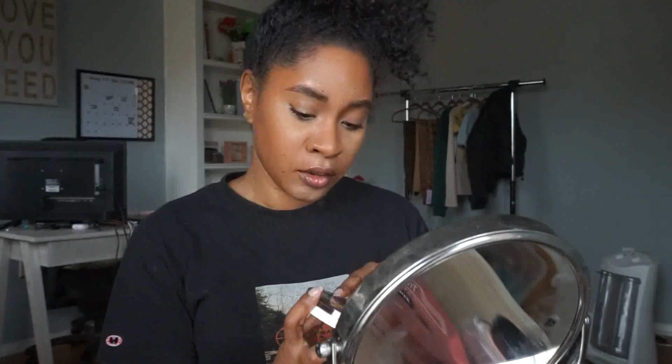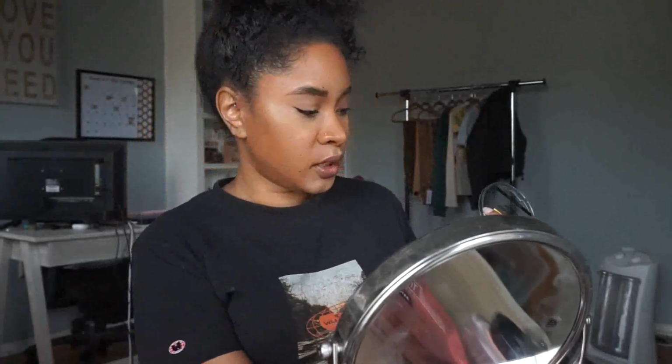Alright, now I just gotta add my highlight. I picked this up from the beauty store. It's for face and body, glow and bronze powder. This one is good, okay? Do you hear me? Good. Let me just find my... I didn't use it wet last time, but let's see.